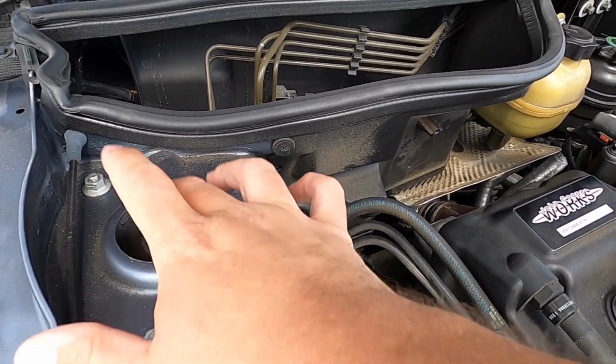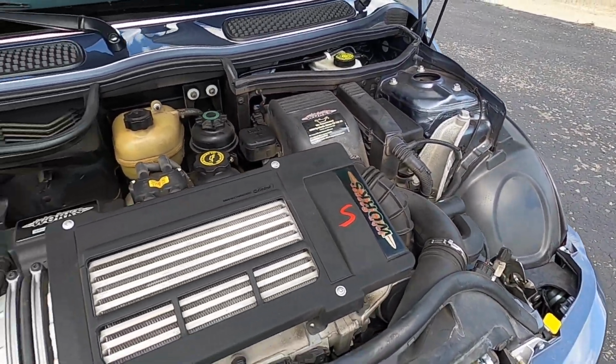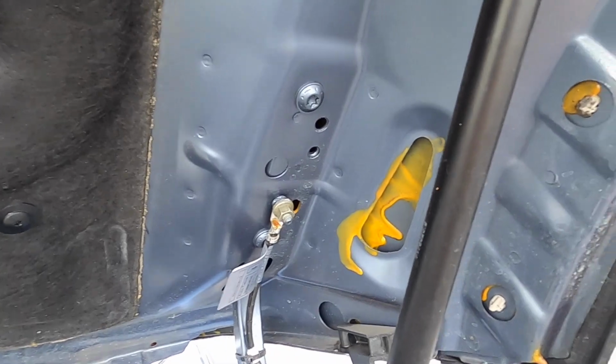Usual things to look for, strut mount things. So those are fine. This looks in pretty good shape though. And just to show you how few miles it's been driven, it still has Cosmoline in a lot of the spots from when it was shipped over.